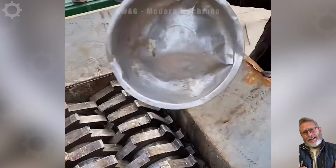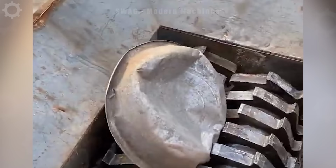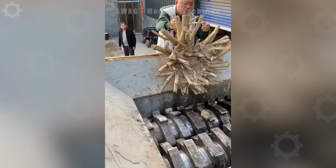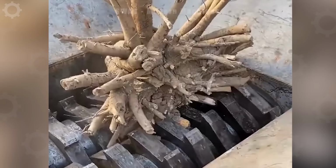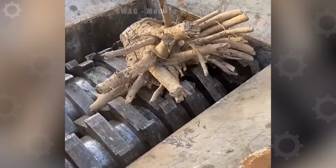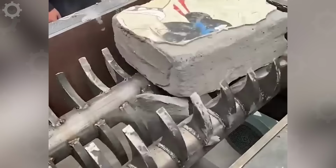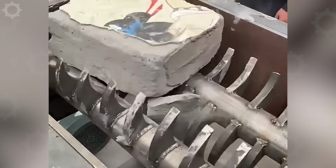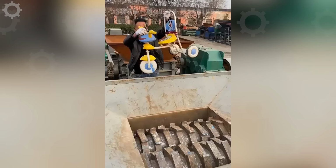Let's try to see what this crushing machine can crush. Can it crush an old tree stump? Next will be a block of super hard concrete. How about a small bite?